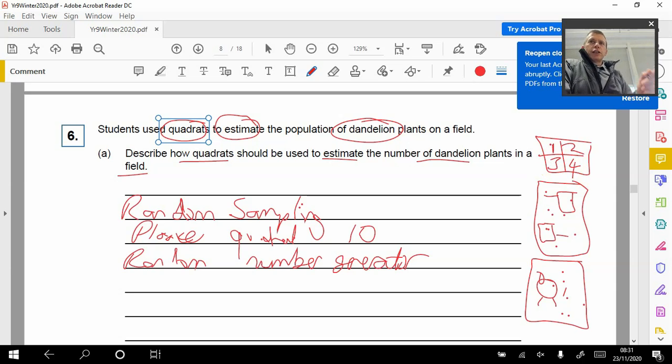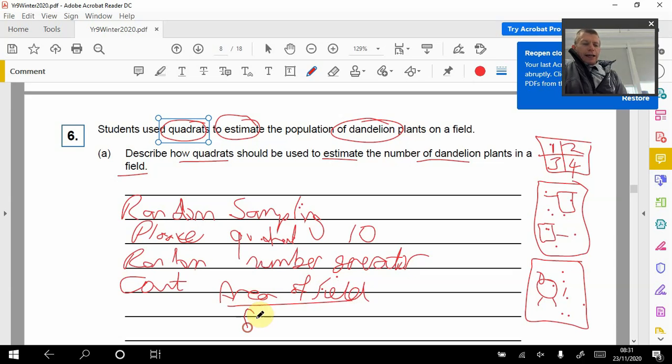Then what do I want to do? Well, the hard bit is how to do it mathematically. I've got to count them. So I count my dandelions, and then what do I do to work out how many dandelions there are? Well, there's a formula I can use, and that is the area of the field over the area of the quadrat, and then times by the number of dandelions.